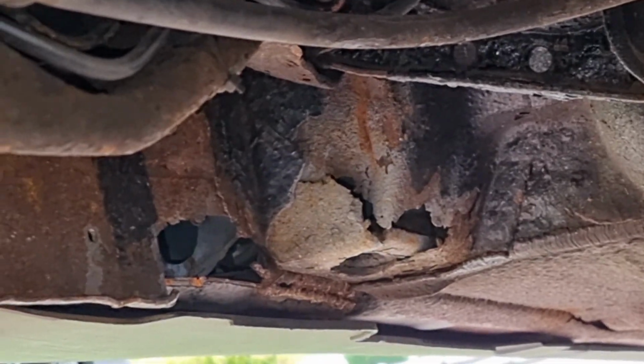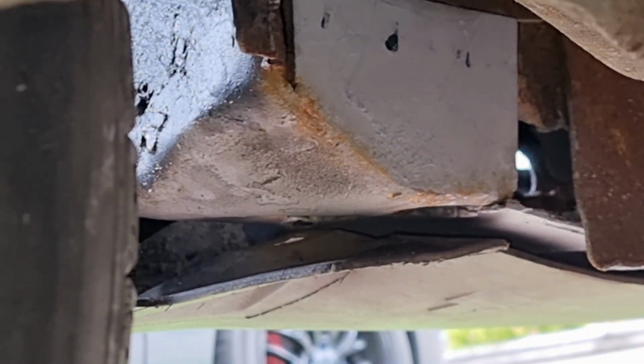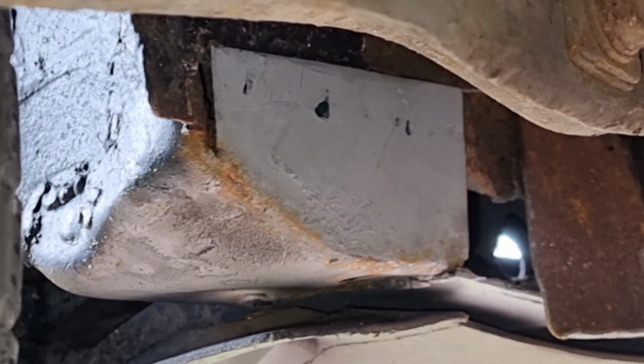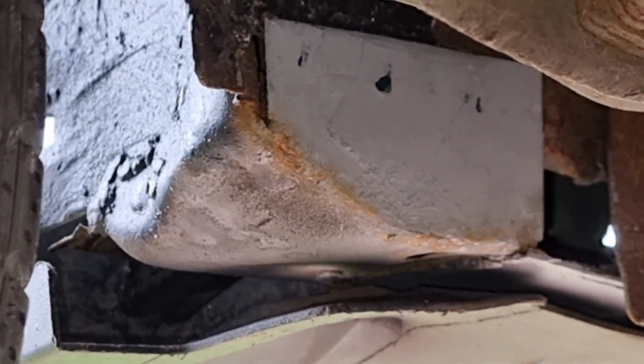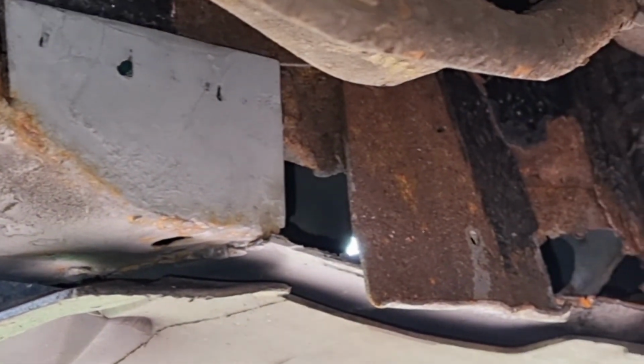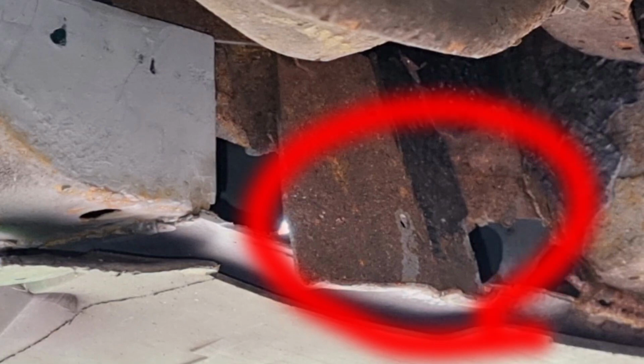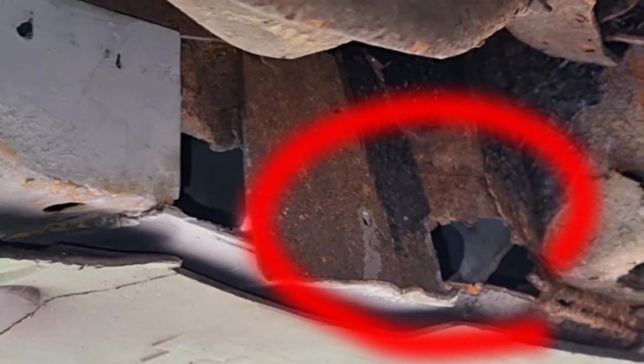Just in what world is this repair even remotely acceptable? Look at that, you can see daylight through there. The sill's not even boxed in properly. And that there is part of the jacking point, which has got a lot missing from it. So come back and join us in part two, where we'll be having a closer look at these two and ripping this thing apart.